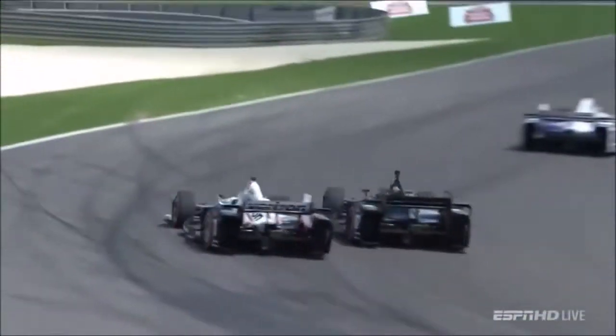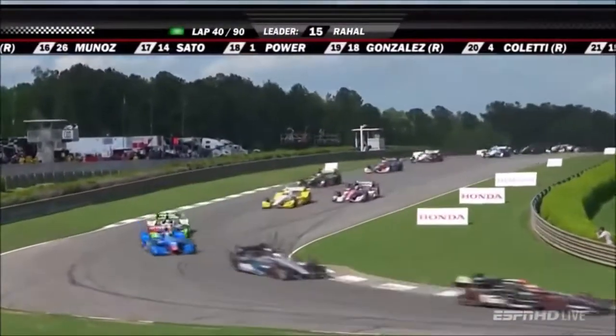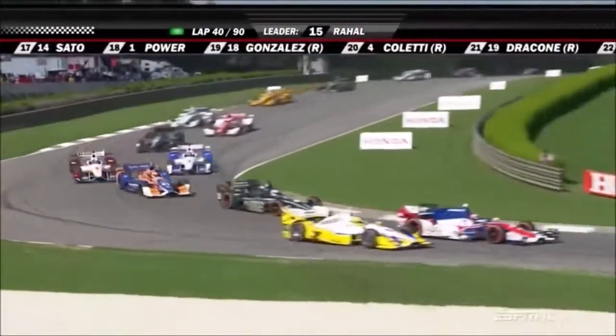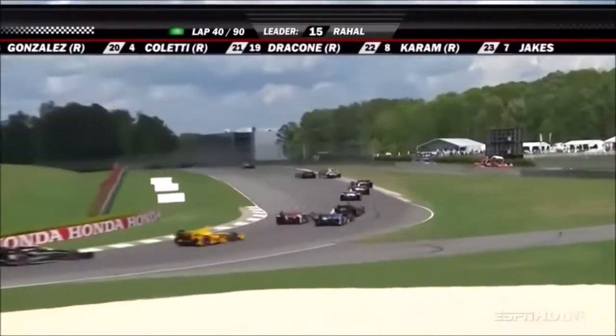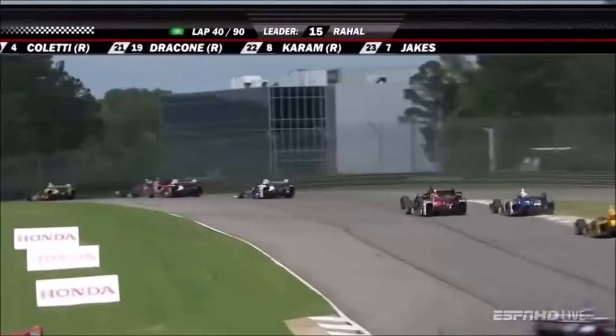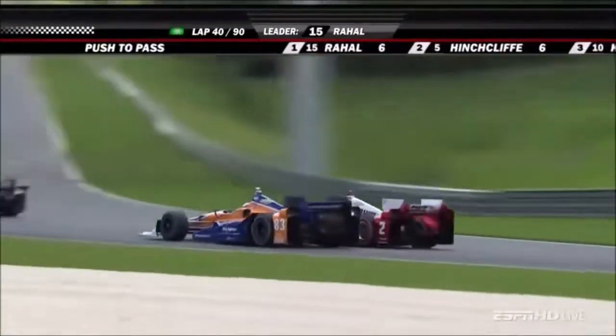Joseph Newgarden side by side. So just be careful of the temperatures in the tires when you're making these moves. Inside, Jack Hawksworth on Simon Pagenaud, and Luca Filippi is there to pick up the pieces. Whoa! Hawksworth runs wide. Hawksworth made such a great move and then just let it run wide, Townsend. Well, in order to make that move, he had to outbrake as he's doing here on Charlie Kimball, and he just... Montoya on Kimball. Montoya just slams Kimball twice.